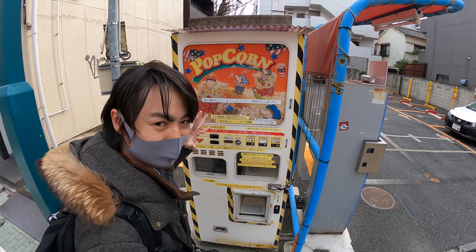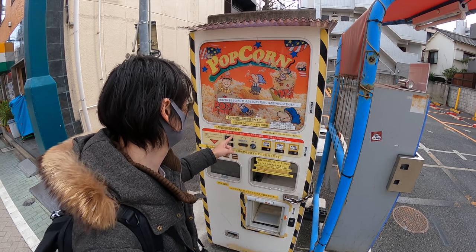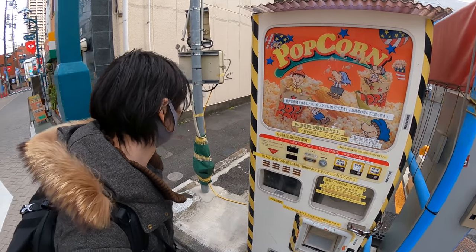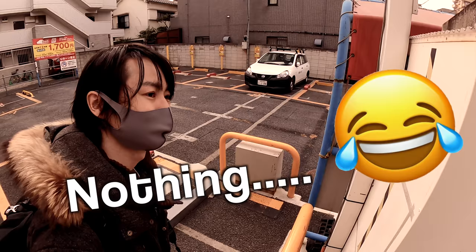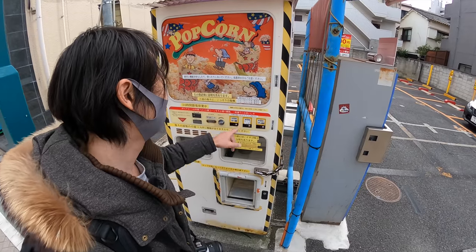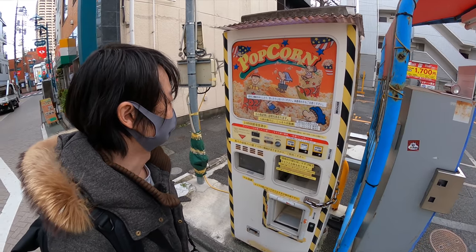The sign says, "Never shake or climb the machine." So like, don't shake it, don't climb on it. "There is an ID photo booth on the left side." So there is a picture machine. Also, "There is a hidden vending machine behind the hut." There is a hidden vending machine behind this vending machine, so let me check it. We don't see any. Anyway, what else do we see? "Hello Kitty water on sale." They are selling Hello Kitty water as well, but I don't see any vending machines.